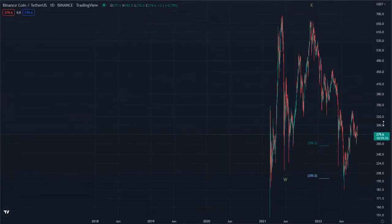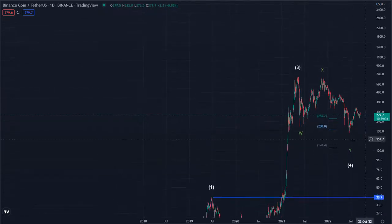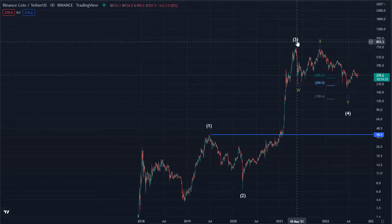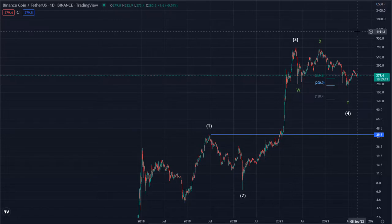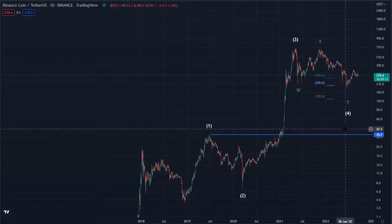Let's go to BNB or Binance coin, and let's zoom out here. And Binance, I'm thinking as 1, 2, 3, waiting for a 4, and then we'll get that 5 later on. So that's kind of what I'm thinking with Binance coin. So 5 should take us over 1,000. Not too bad at all. 39.70 is the invalidation point.